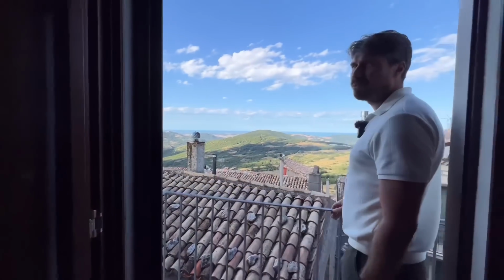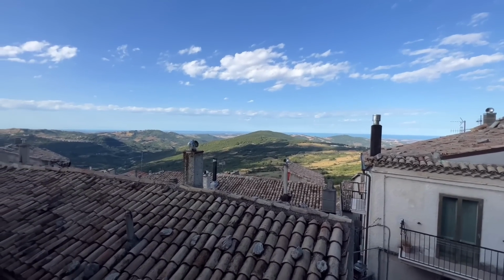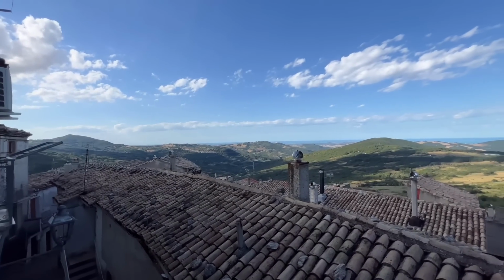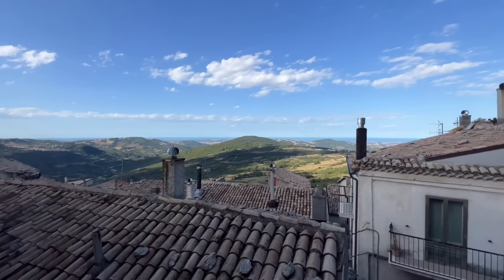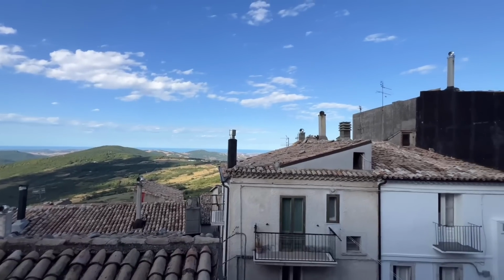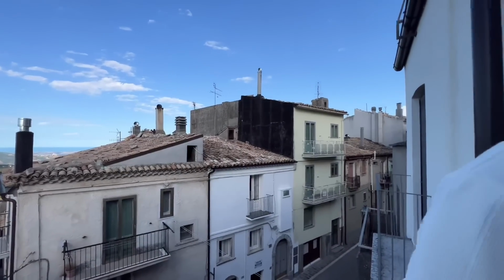It is even more pretty from the second floor, where we have the master bedroom and bathroom, but this stretches all the way around. You've got sea views, you've got all the surrounding hills as well as the villages in the area, and I can't stress enough just how stunning this view is. Unfortunately, views never come out as good on video as they do in person, so just keep that in mind.